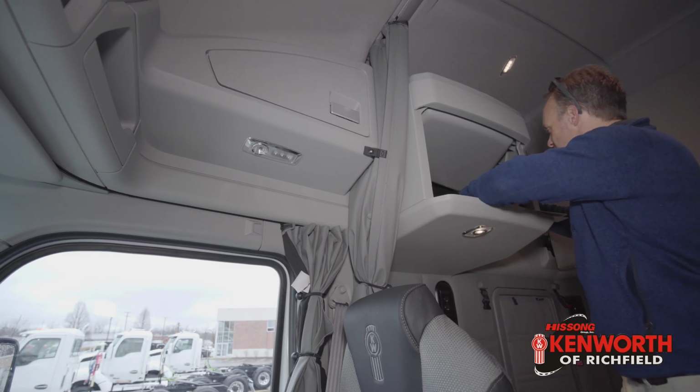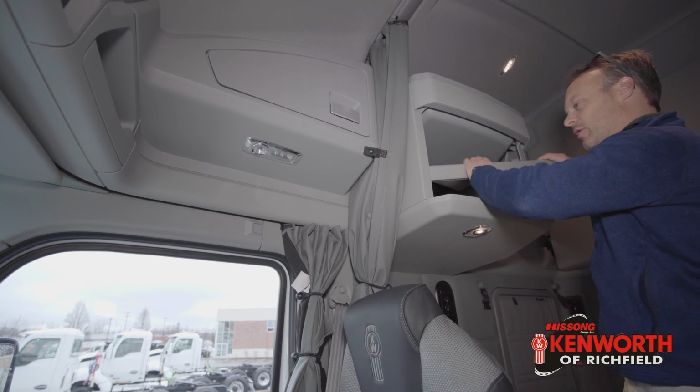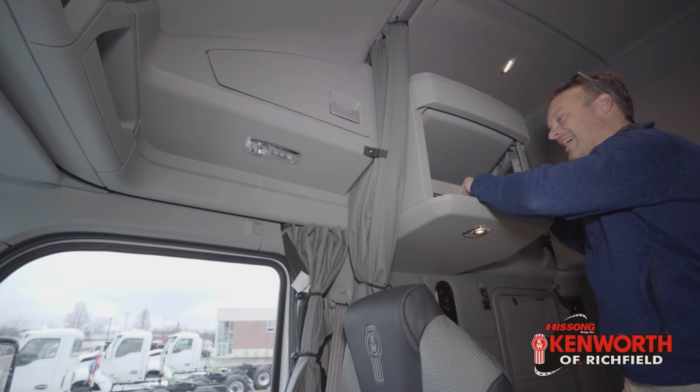The nice thing is there's room on the side. If you get a smaller microwave, there's room on the side to store other stuff, maybe a little bit of a pantry thing there for you. It's really just, once again, a nice setup.